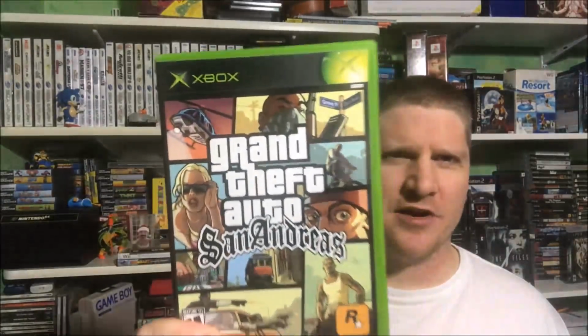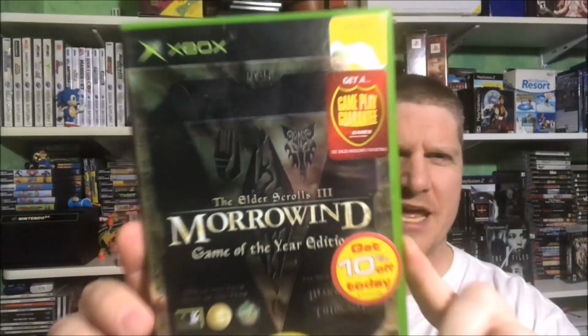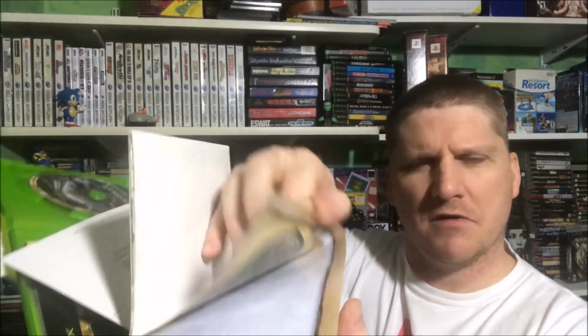We had Grand Theft Auto San Andreas. Here's my receipt. But it's got the manual and the map / poster. Very nice condition on these Xbox games. Picked up Elder Scrolls 3 Morrowind Game of the Year Edition. And again, it's extra complete. It's got what looks like a map in there. So we got, and the registration card, which is cool.